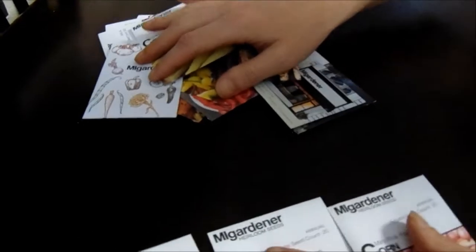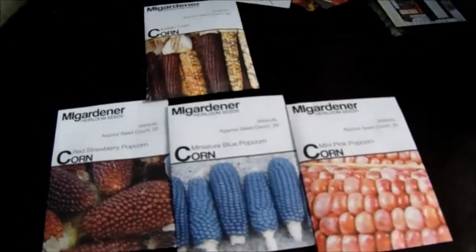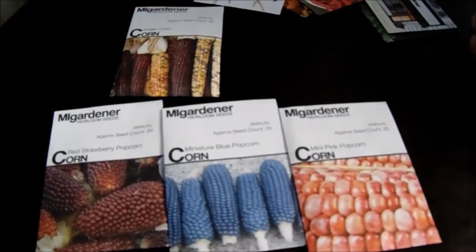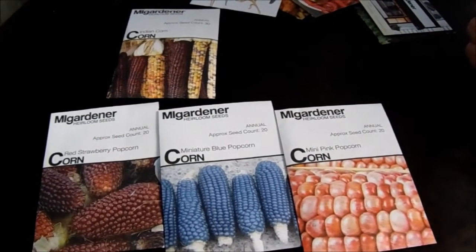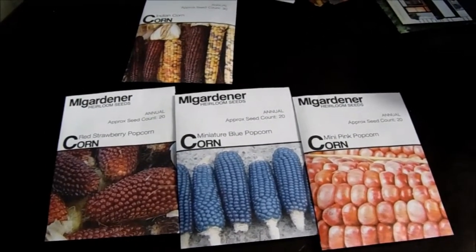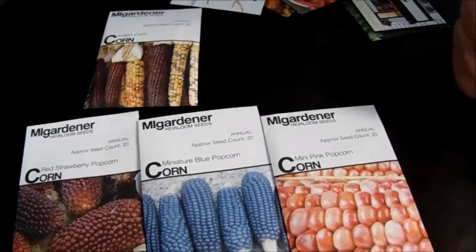It'd be cool to get this pink, red, and blue in the yard. And then this one right here too. And I think we have some glass gem corn to go in one more. So we have to try to grow everything that we grow in containers, and some really cool corn and some really good seeds. It's the M.I. Gardener. What was the date today? February 27th of 2022.